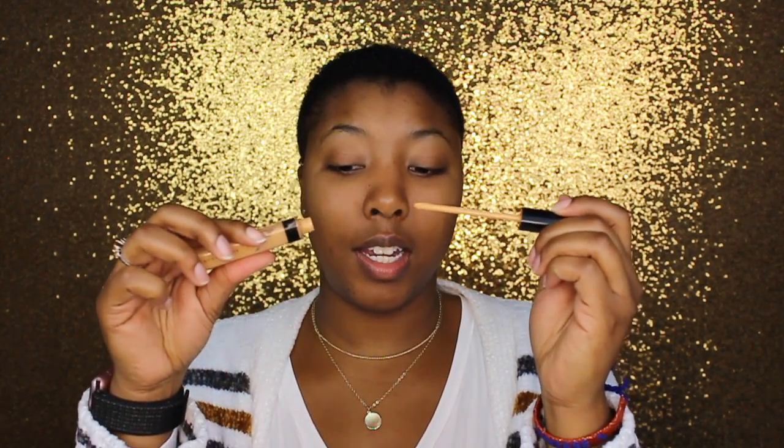And what I like to do, I just usually use the stick from the concealer to get into those areas. And then I just use my beauty blender to go in and push that concealer and the foundation together so that it can melt together.